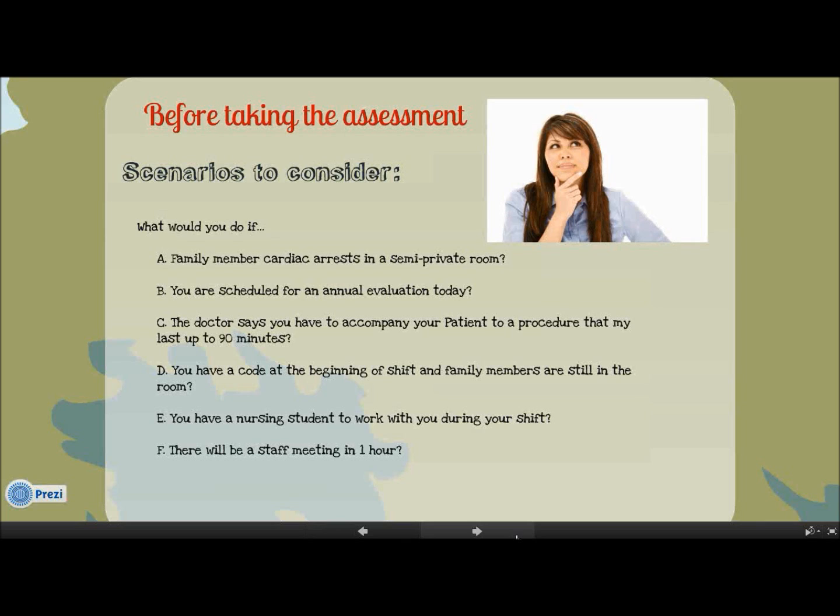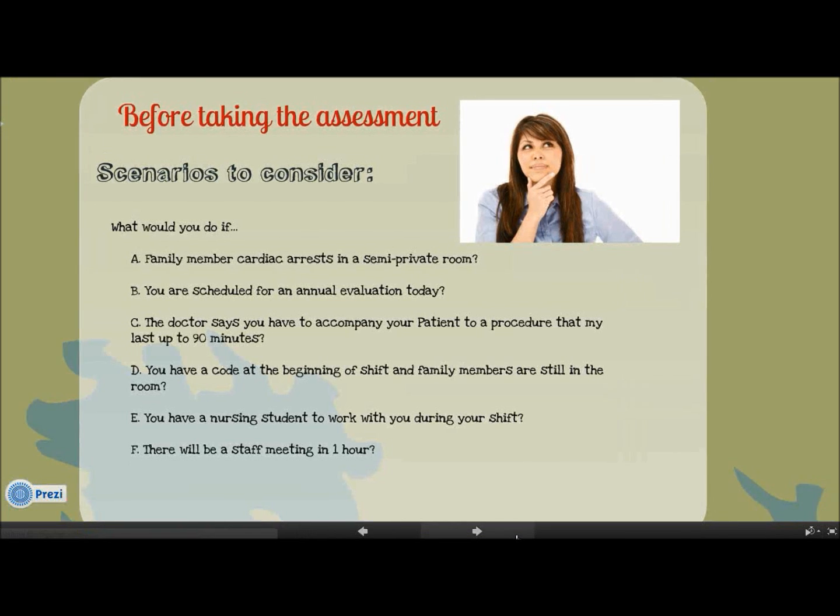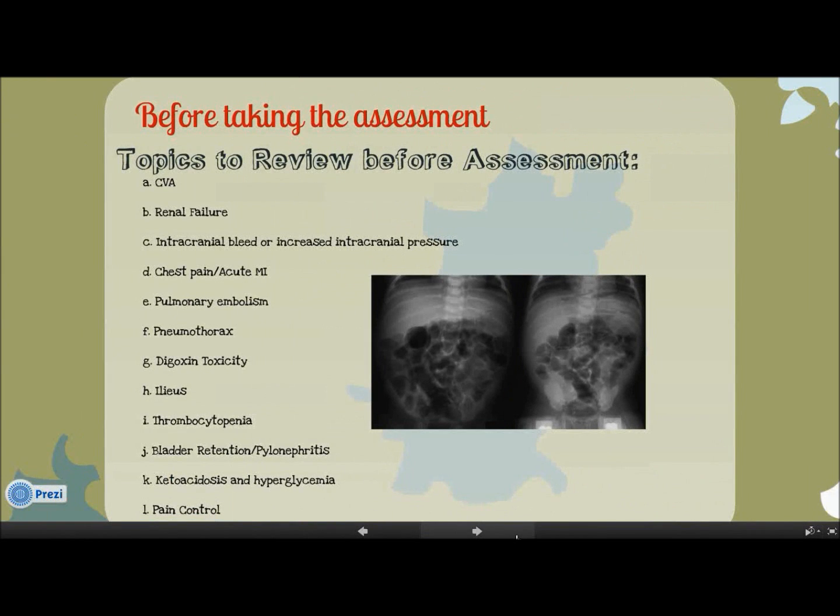If you have a nursing student working with you during your shift, how do you change your routine to include them? If there is a staff meeting in an hour, what changes do you make to your procedures? Below is a list of topics you may want to review before the assessment. Refresh your memory on the diagnoses and the treatments that each requires depending on the patient's other symptoms.